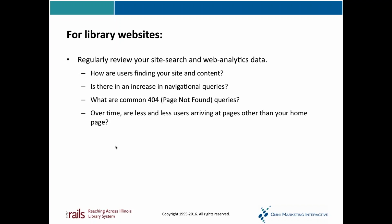So we look at web analytics. We want to see an increase in navigational queries. So people will type in, Chicago Pub Library, and then they put the keyword in there. What are things that people are not finding and getting a 404 error page? And over time, are people coming to your website and they're not always going to your homepage first? These are all really good indicators here that your site's doing better for accommodating searcher goals.